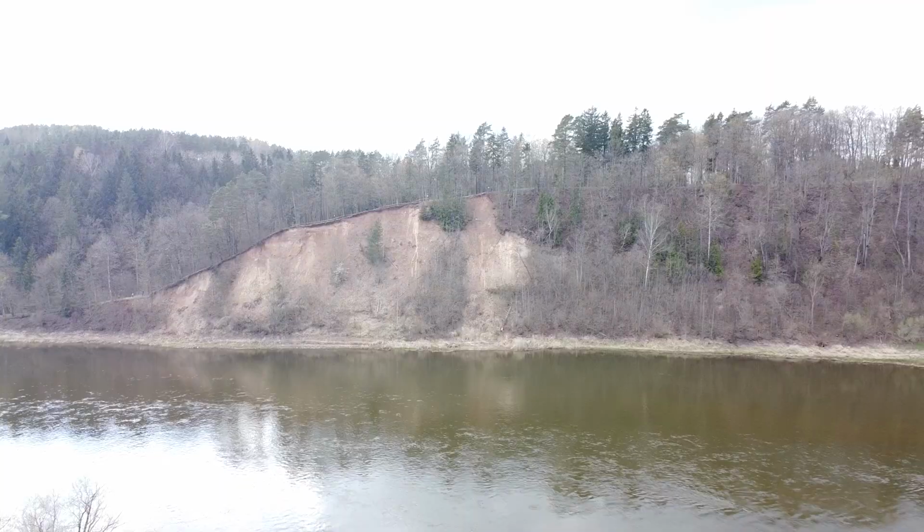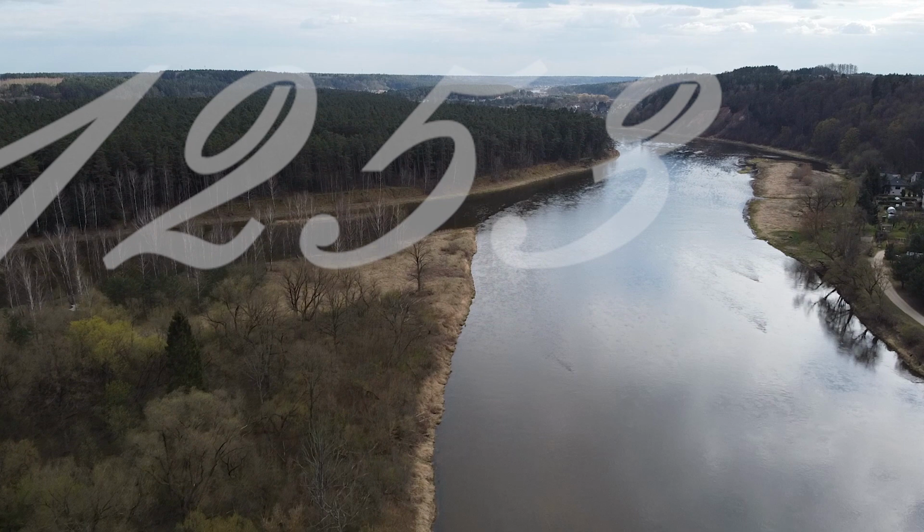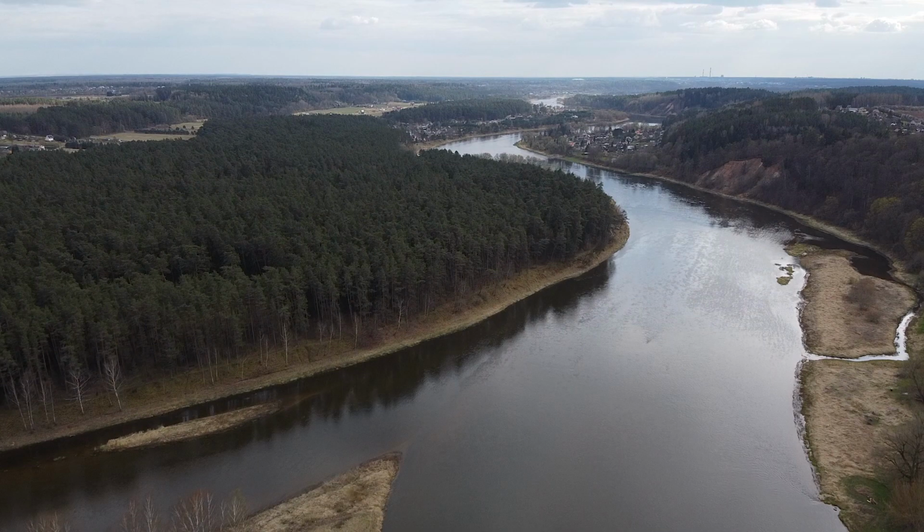Every year on July 6th, the state anthem is sung on this mound to mark the coronation of King Mindaugas on 6th of July 1253, who was considered to be the first Grand Duke of Lithuania and the first and only king of unified Lithuania.